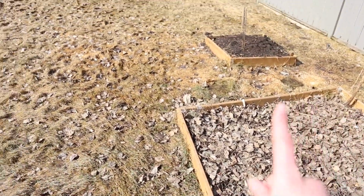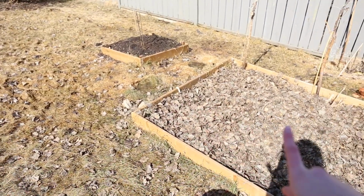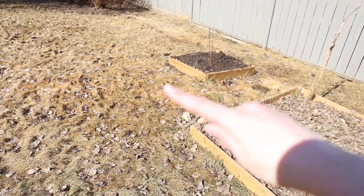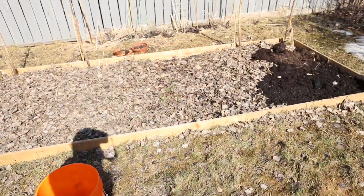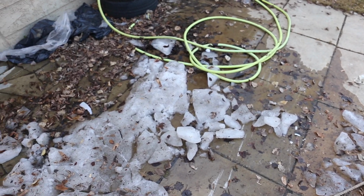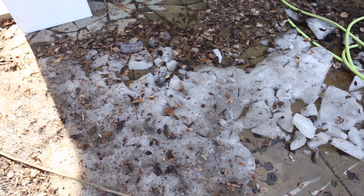And then today I'm actually going to be putting in a second bed that's the same size as this, and it's gonna go right here. So really excited to have more gardening space. But yeah, this is just so gross. I'm so ready for this to be gone.